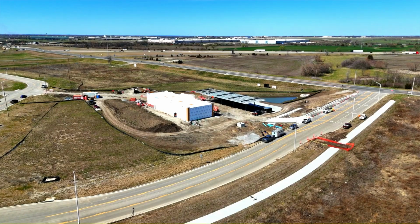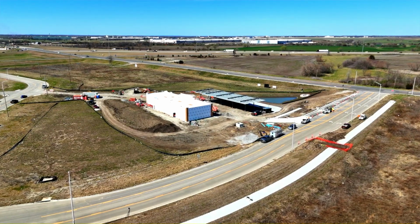It includes several phases such as strip malls, a Phillips 66, which is currently being framed in as we speak, and several other restaurants and shops within walking distance and around the corner from these homes that we're walking through in this video. Now, along with the location, what you can expect is a little bit of a small town feel, some peace and quiet.